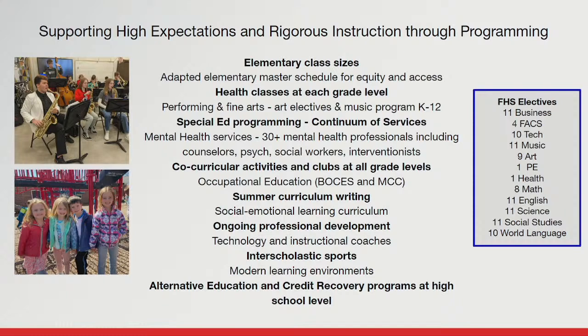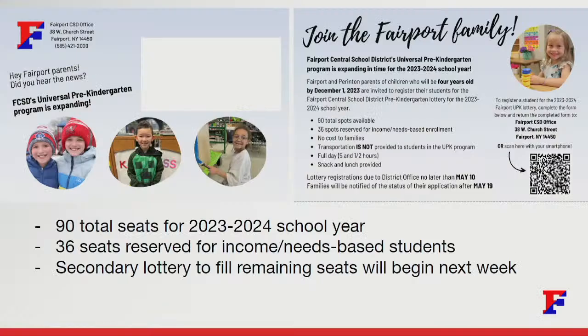You'll see co-curricular activities, summer curriculum writing, where we can talk about aligning programming, enhancing our work with literacy, K-12. We're really proud to be a part of it. Take a look on the right-hand side, all those electives. Our students have access to such an enriching experience at Fairport High School, an intentional allocation of resources by our Board of Education.